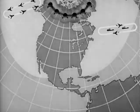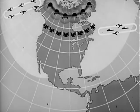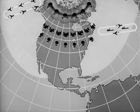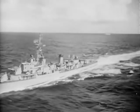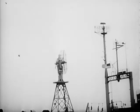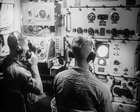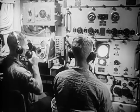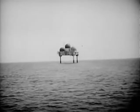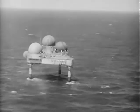Backing up the DEW Line are two other radar fences, the Mid-Canada Line and the Pine Tree Line, so that targets moving south can be kept under constant surveillance. Also tied in with the North American Defense Network are the radar barriers guarding our ocean approaches. Navy picket ships maintain a constant vigil far at sea off our coasts. Texas Towers standing on slender legs above the waves offer a platform for the radar sentries.